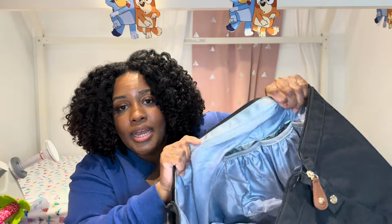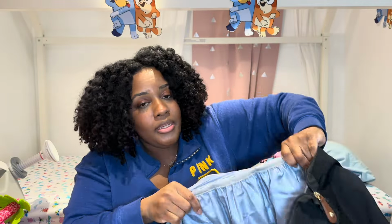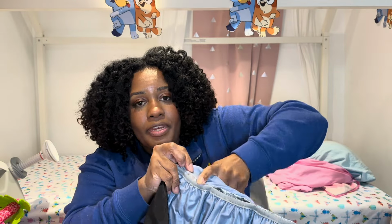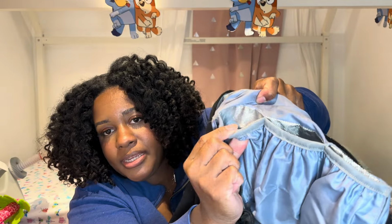So on the inside, it has 3 pockets. 1, 2, 3. You can fit 3 bottles. Now, only your narrow bottles. If you have a bottle like Nook, and if you have a bottle like Tommy Tippee, it's not going to fit in here. But I have the slim bottle now, and it can fit in here. And it's the little insulated pockets to help keep the bottles warm or cold. And it really does work.